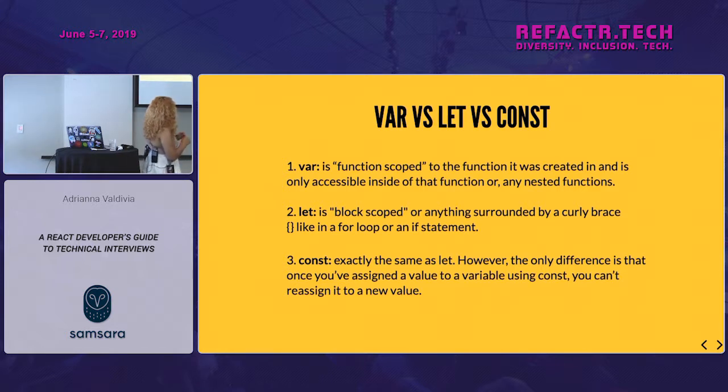With let, it is block scope. So if you're inside of a curly brace, you can reuse it. But once you leave out of there, it's not going to be the same. So with const, my very favorite, I always use it no matter what, even when I probably shouldn't. It's exactly like let, but you can't reassign it again.